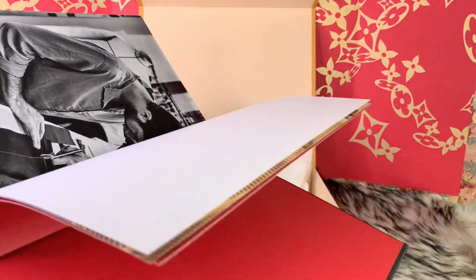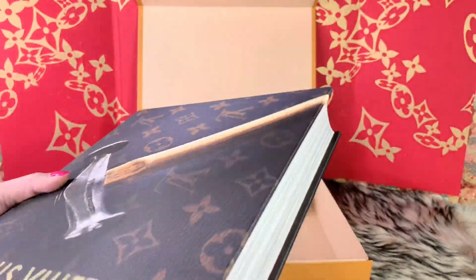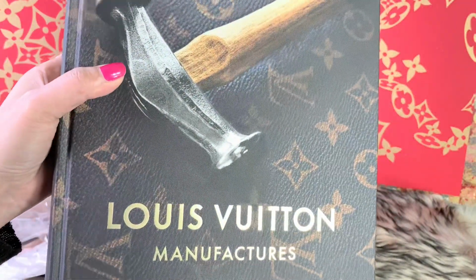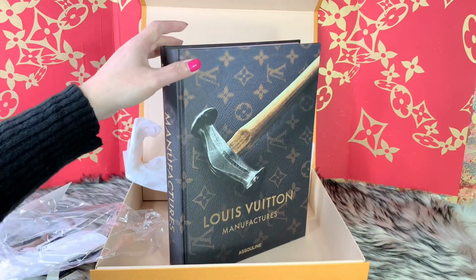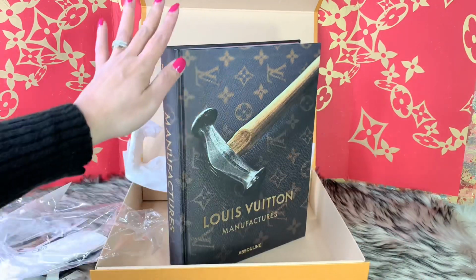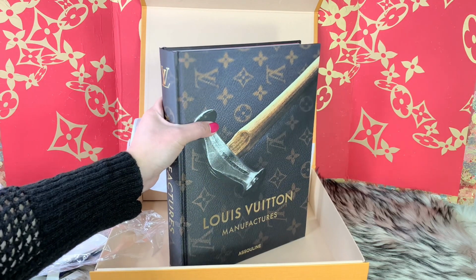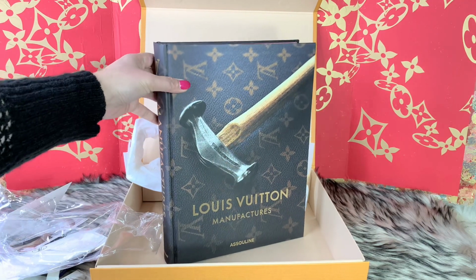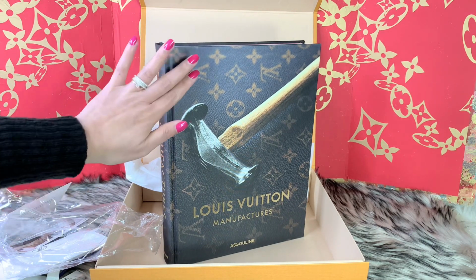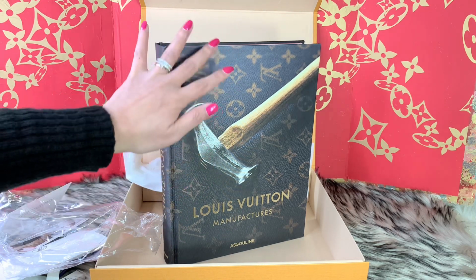So anyway, that is Louis Vuitton Manufactures, the latest book, and I am pretty sure if you're a collector, you will definitely love this book. You will definitely enjoy it as much as I do. And wow, I'm telling you guys, this one has weight. With the quality that they have with this silk cover, it is worth it.